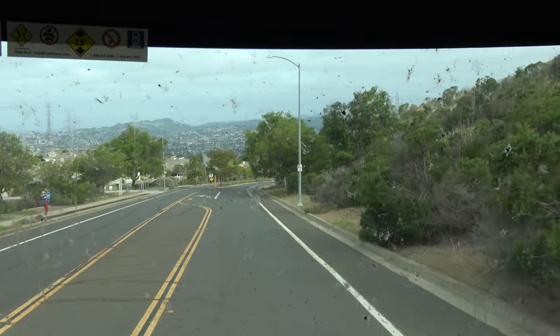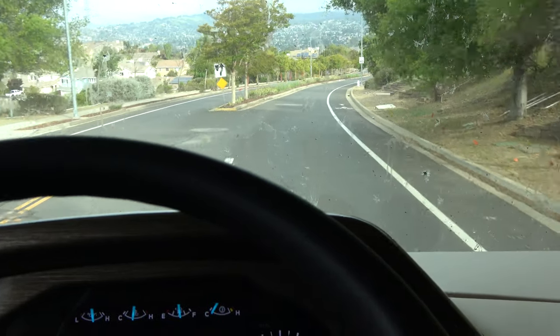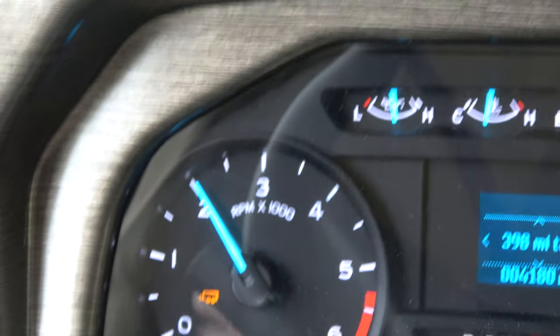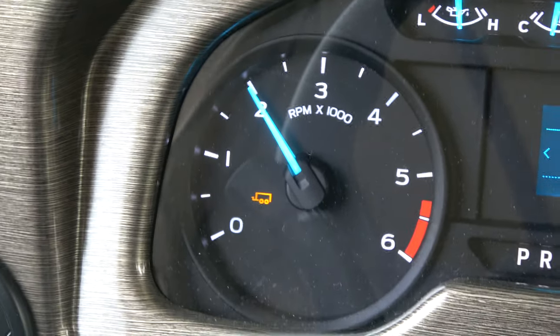So here I'm going down a hill. I'm going to turn it on to the, press the TDW halt button. And you can see on the dash that little trailer light shows up.